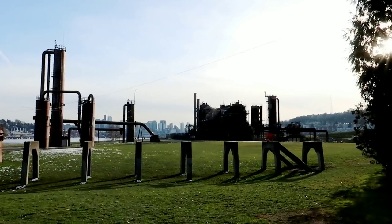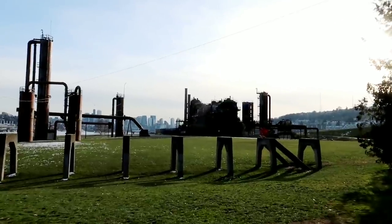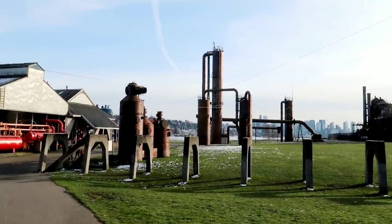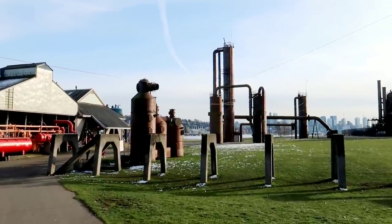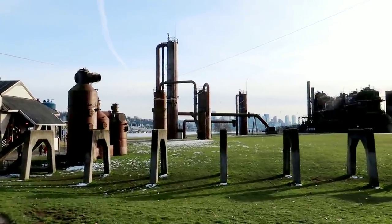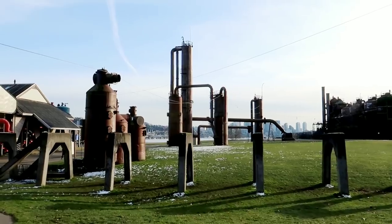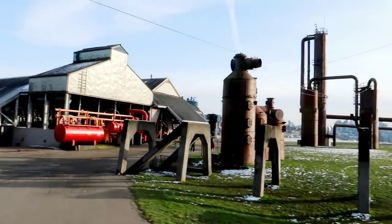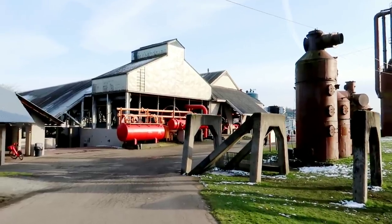So check this out. This is a public park that is on the land of a former Seattle Gas and Light Company plant, gasification plant. Wicked, weird, and pretty awesome. I love stuff like this out of the ordinary. And it is a total Seattle hotspot. Everybody comes here.